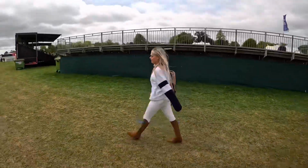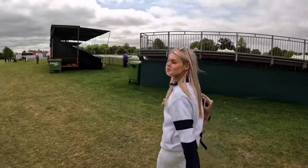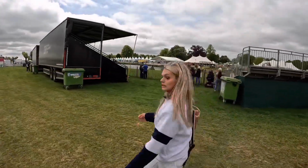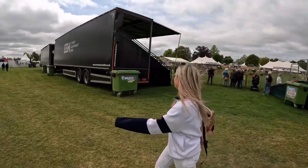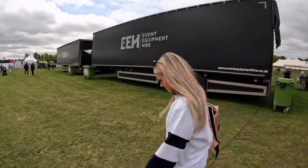Had a little footwear change. Feetwear's not a word. Footwear change. Because new shoes on her day at Badminton is... not the one, guys. Not the one. Don't recommend.